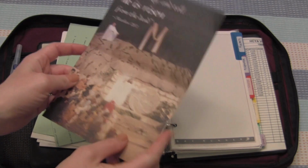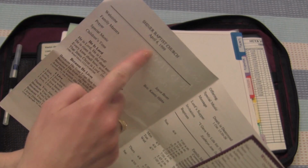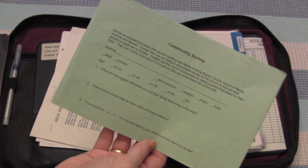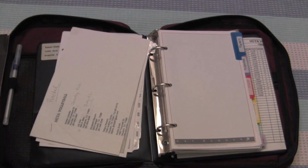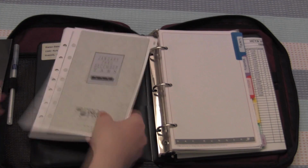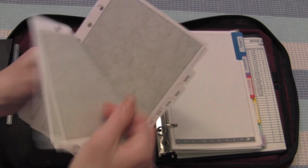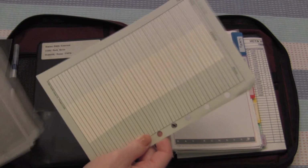This is a church bulletin from, I believe, my grandparents' church, April 4th, '99, Easter. And these are some of the surveys that I was talking about on my mission trip that we went and did door to door. And I saved these because I thought I might use them again one day. Here's another directory from the volleyball team in high school. And these are just monthly calendar tabs and some address sheets.